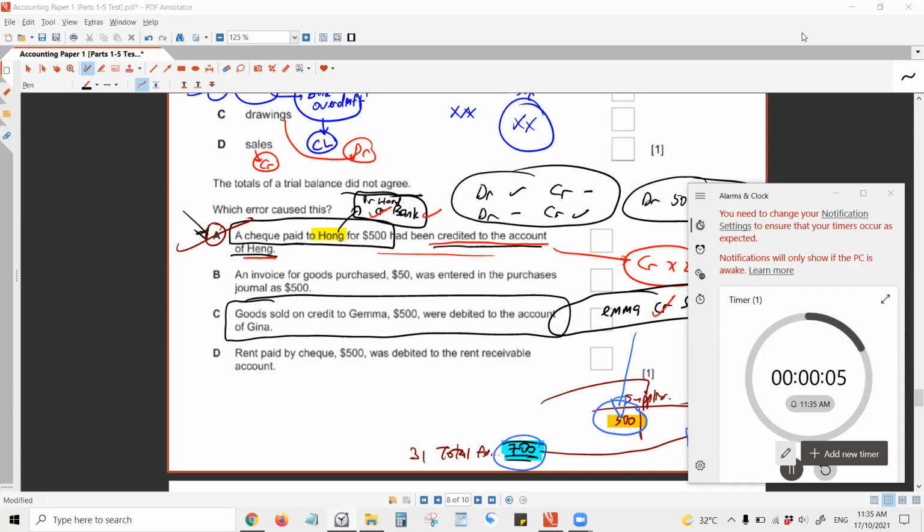The rest of you, please try. It's okay to be wrong. Don't be a perfectionist. I think one of the reasons is you couldn't recall the name of the error. That's why you don't have any options in your mind to choose from.